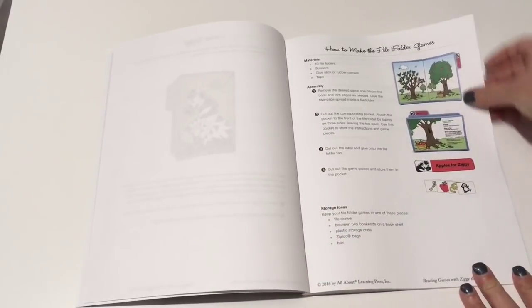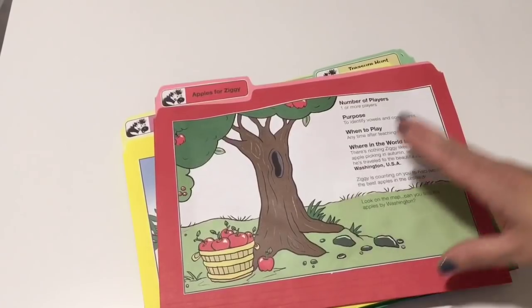So here's just an example of how to assemble the folders, and then these are the directions. You can put these in the folders themselves just to keep them handy. I prefer to keep it in the book, but it gives you the directions on how to play the game and when to play the game and things like that. And then it just tells you that for every game. So for example, he goes to places like Washington, he goes to different countries like Africa, Australia, and then you play several different games. For example, I have all of them here, but we haven't played all of them yet.